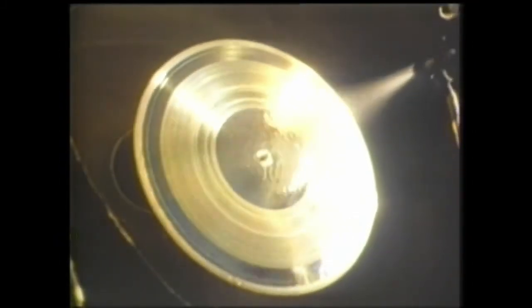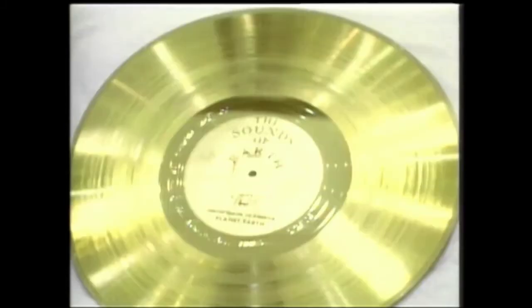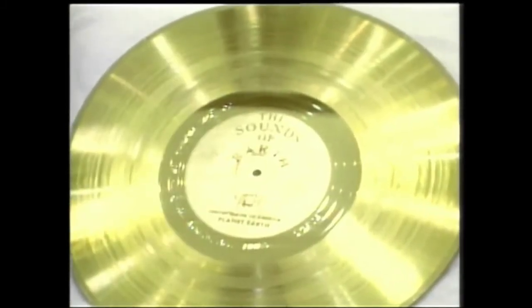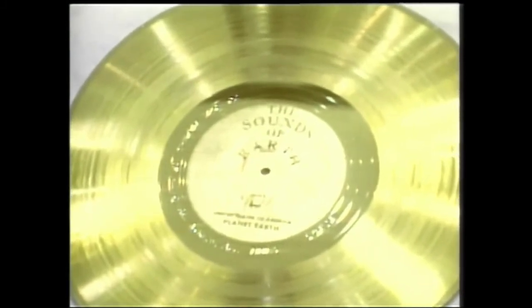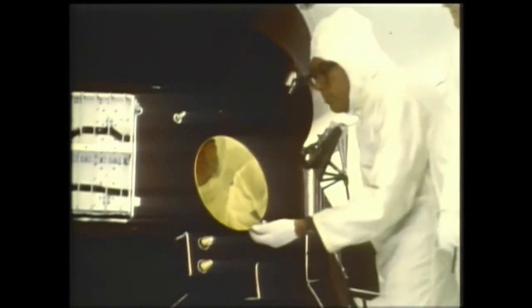In the unlikely event of an extraterrestrial encounter, after the main mission ends, the probe contains a gold-plated phonograph record which contains music, greetings in 54 languages, sounds of Earth, and 130 images that tell about the origins of mankind. It was also coated with an ultra-pure sample of uranium-238.